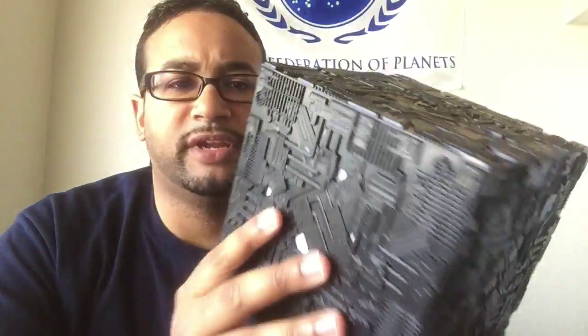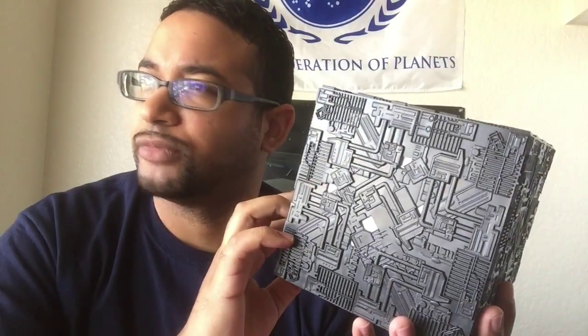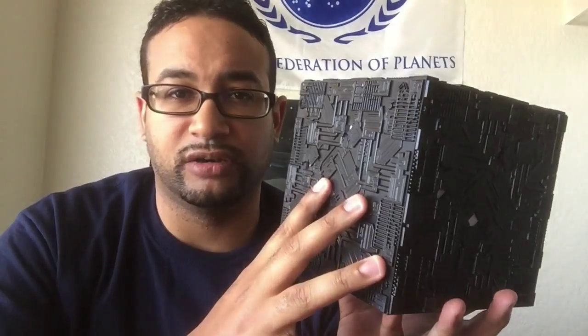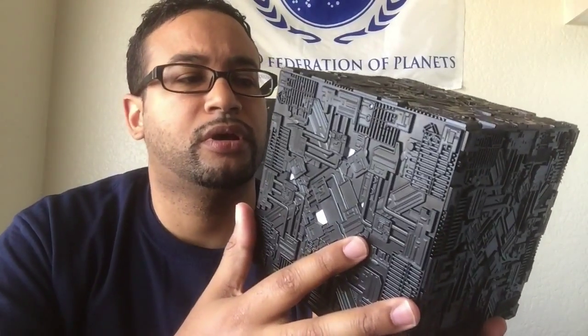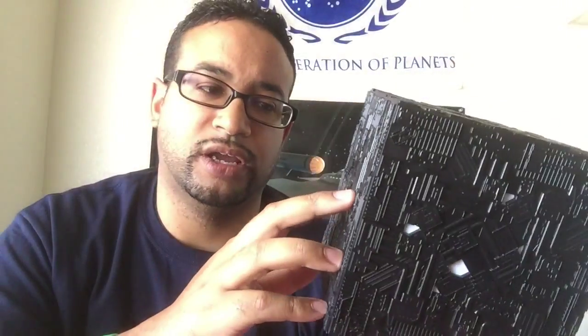And it has, I believe, warp drive and trans-warp drive, which allows it to travel large distances in space in short periods of time, allowing the Borg to access all parts of the galaxy in a short time.